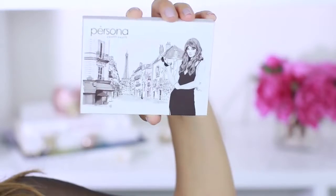Moving on to my eyes, I'm going to start with my eye primer, and this is the Urban Decay Potion Primer. And then, of course, for my eyes, I'm going to be using the Persona Identity Palette.